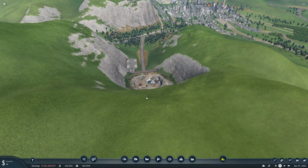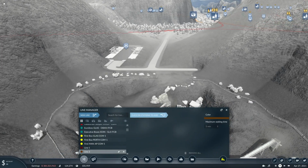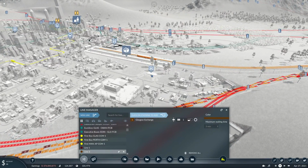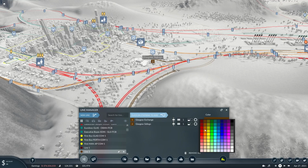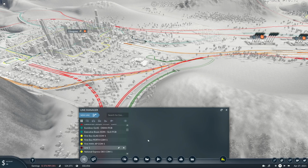Okay, let's get another quarried stone line on the go. I need to rename that train line that's just currently down as line 1. You're going to go there. It does want to go in under the tunnel. We will rename that as green. And we shall do RDT stone, or Glasgow stone. Glass stone. Alright, that's excellent.